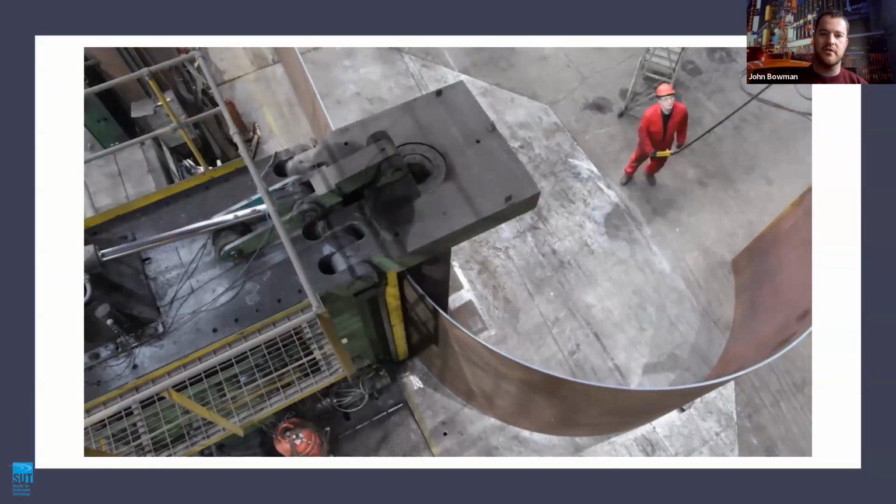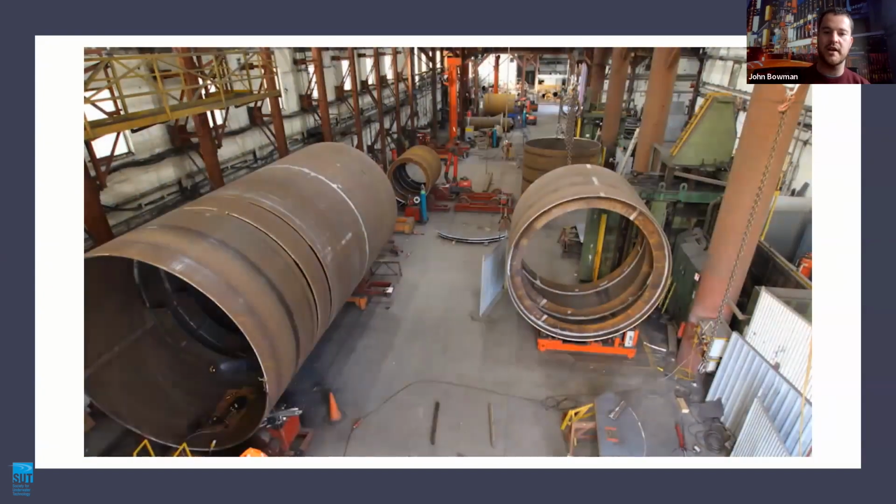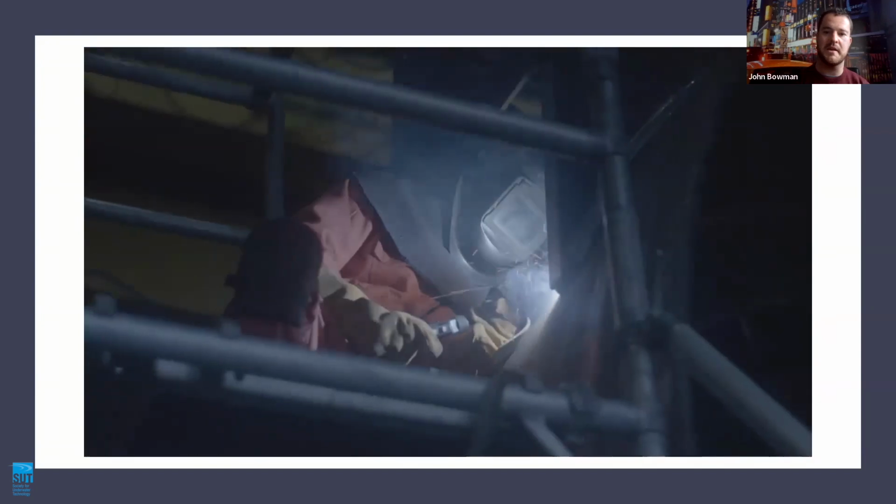This is just a short video of the manufacturing process for one of the sections of the hull. This is the retraction section, which allows the legs to come up and down.